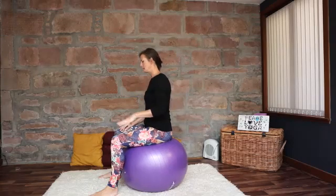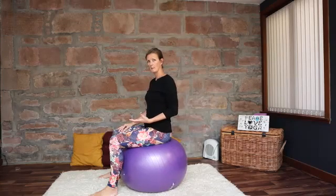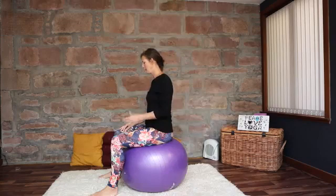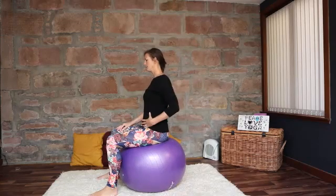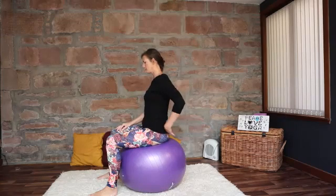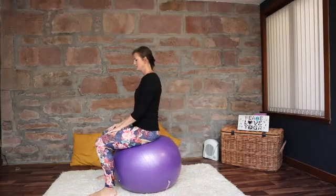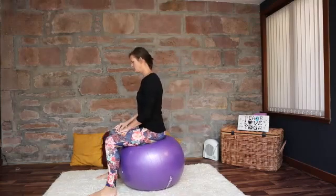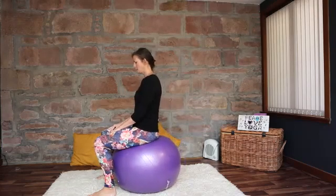But that just means that you get more blood flow, and you help to make everything a bit more stretchy and a bit more comfortable when it comes to actually giving birth. And so when you're here, you're also strengthening your core around the front, around the back. And also you can do lots of little hip circles while you're on the ball, so it just helps you to have a bit more flexibility through the pelvis, through the lower back.